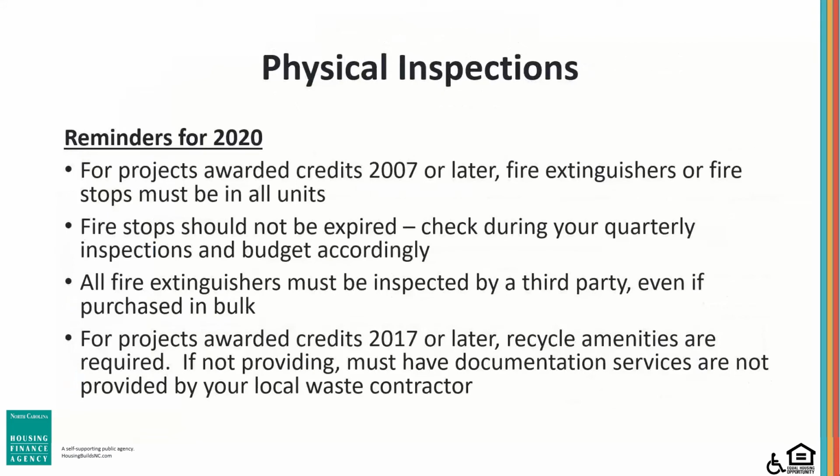For physical inspections, some reminders for 2020, which will be carried over to 2021 since inspections pretty much are canceled for the remainder of the year through the agency. Just keep in mind going forward, and in reminders for 2021, for projects awarded credits in 2007 or later, fire extinguishers or fire stops must be installed in all units. And fire stops should not be expired, so check them during your quarterly inspections and budget accordingly.